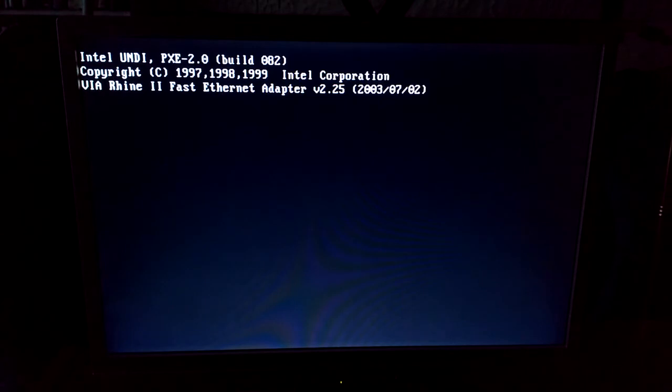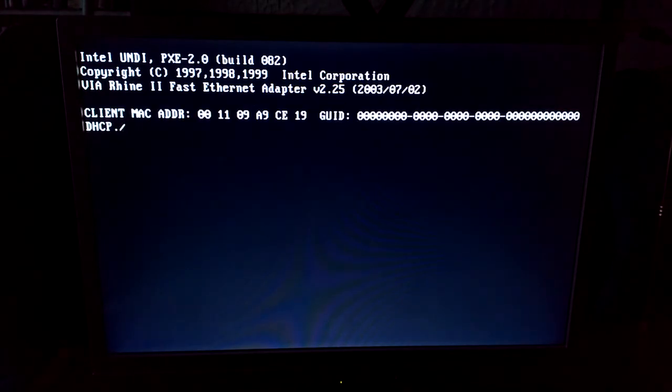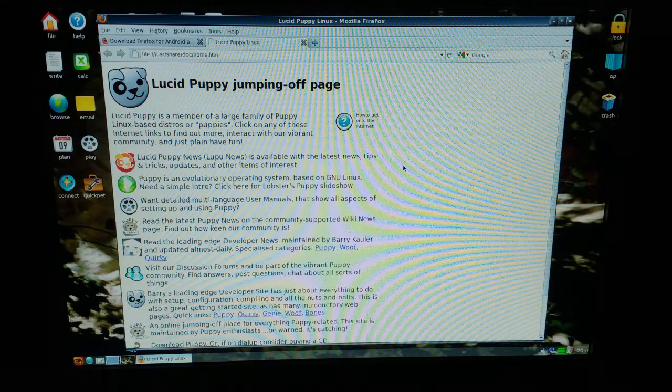Apply power and it boots. No disk drive, so it tries to boot from the network. Good luck with that! I tried to boot from a USB stick, but even after I changed the boot order, it didn't see the USB drive. I keep an old Puppy Linux CD around just for occasions like this. It's good for testing basic hardware, and it looks like everything is okay.